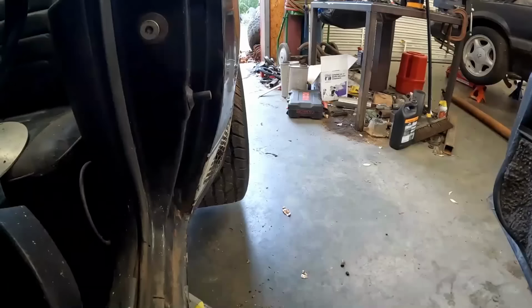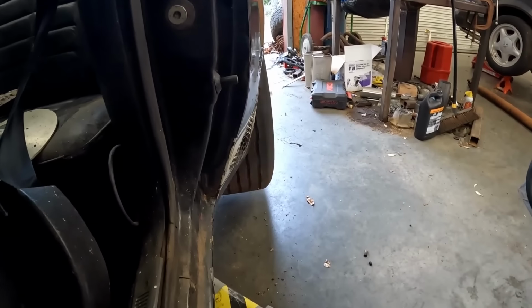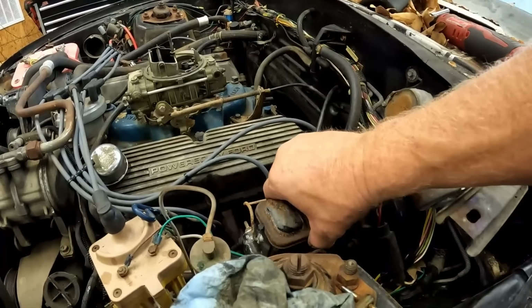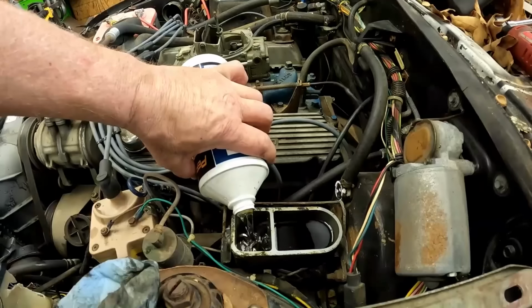Let's see if the clutch will work. We got a clutch. Now for the real test. We got somewhat of a brake pedal. Let's check the brake fluid, see if there's anything in the master cylinder. Not enough.